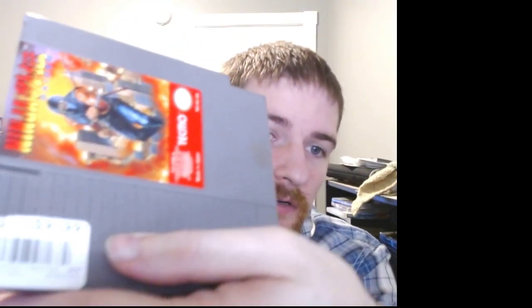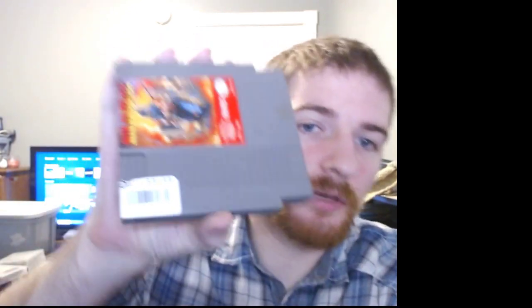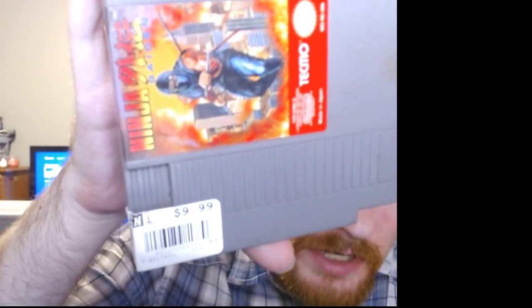Moving on from that. You guys might remember I tried to play this game, I don't know, 2-3 months ago on the NES Classic. We got Ninja Gaiden. Funny thing is, you see that sticker right there where it says $9.99? I think you see it, don't you? I swear I need to get a better camera sometimes. There you go, $9.99. Well, this is actually $2 more than what it came up as when I was checking out at the register. So I got it for $8 instead of $10. Ooh, pretty sweet.